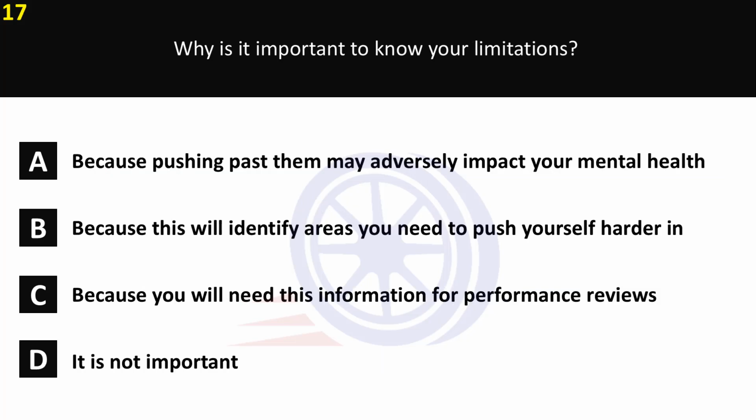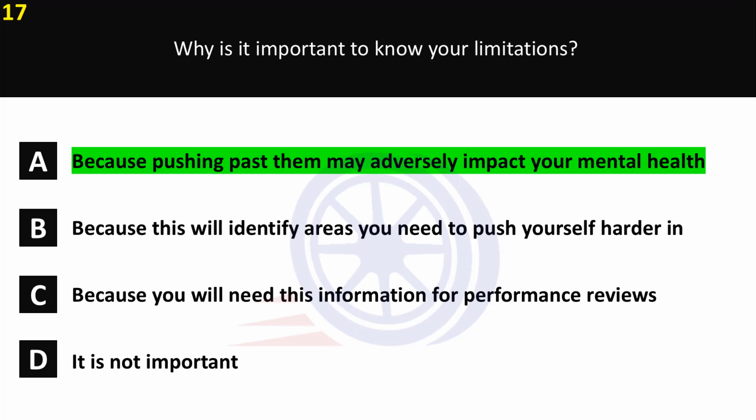Why is it important to know your limitations? A. Because pushing past them may adversely impact your mental health. B. Because this will identify areas you need to push yourself harder in. C. Because you will need this information for performance reviews. D. It is not important. Correct answer, A. Because pushing past them may adversely impact your mental health.